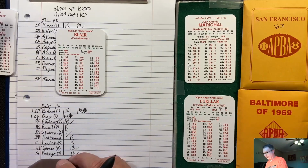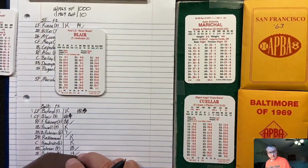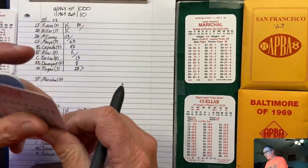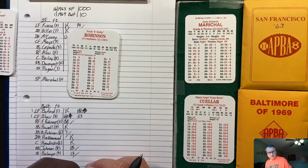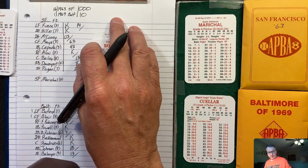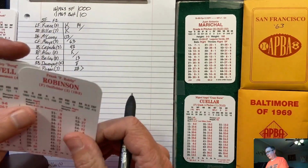35 is a 9. A 9, and he is a -2, so a 9 on a 21. And that will be a ground out to third. For 1 away. Here's Frank Robinson. 53 is a 17. And we need to look at the right fielder. Alou's a 2, so it's a single. Single for Frank Robinson.